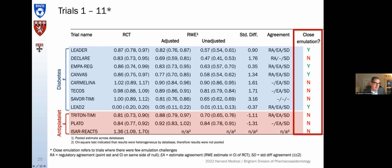This is the first pack of 11, where we have the diabetes trials here, and some of them might be quite familiar. On the very right side, you see yes and no, whether the emulation was close or did we have difficulty. So the green yeses here means that we were able to emulate the trials quite well. You see here the RCT point estimate, and you see the real-world evidence estimate. The standardized difference is a standard error adjusted metric of the difference between the point estimates. So this is scientifically speaking actually the most interesting metric, I would argue. We have a bunch of binary agreement statistics, regulatory agreement, estimate agreement, and things like that, and that might be interesting to some stakeholders. Then we have 3 antiplatelet trials: Triton, TIMI, Plato, and ESA React 5.